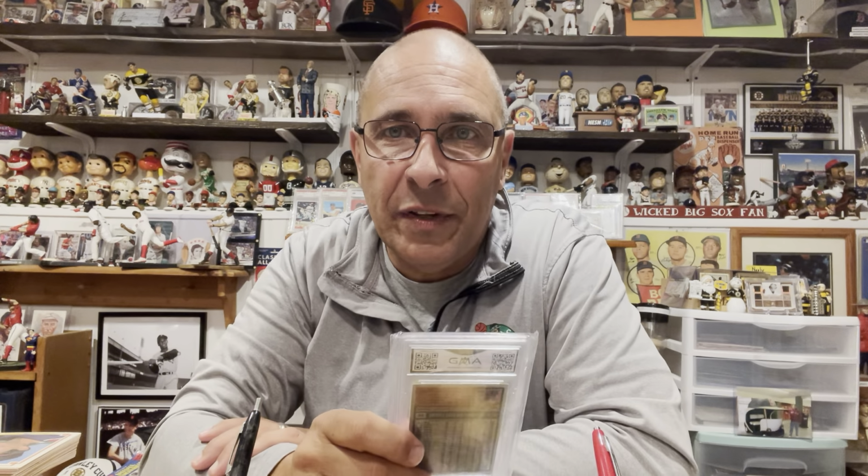All right, last one is a GMA. I have a few cards graded with them. I couldn't even tell you over the years where I picked them up from, but this is a 1975 Topps Brooks Robinson card 50, and it got a 6.